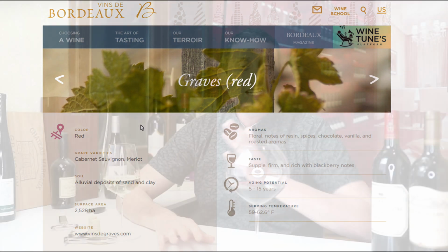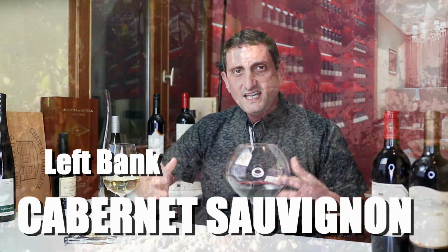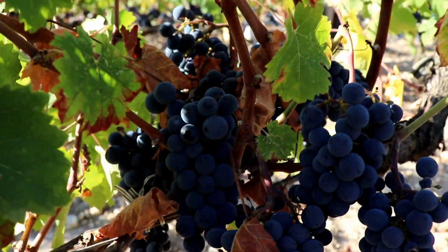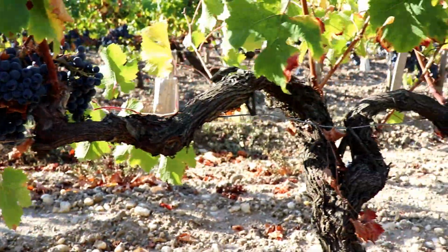Now this soil difference in turn causes the grape focus from winemakers to be different. They focus on different grapes. It's Merlot dominant on the right bank, as we saw last week, because it works better on clay and cooler soils, while here on the left bank it's mainly Cabernet Sauvignon, which needs the heat reflection from the warm gravels and the sandy soils to ripen fully and make some great wines.